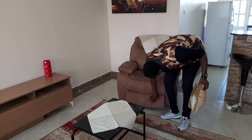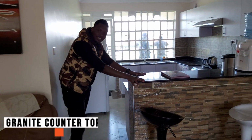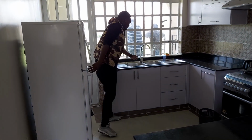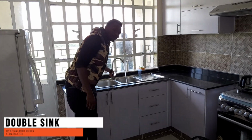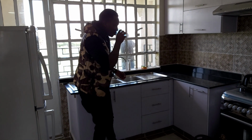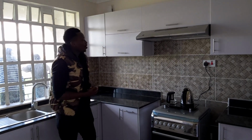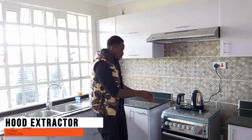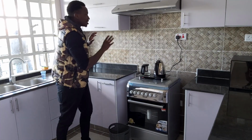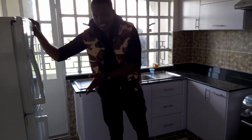There you go. Here, you have your granite countertop. It runs through the whole kitchen. As you see here, you also have your double sink. It has water from the borehole. So here you also have your electrical hood extractor. If you're cooking over here with your cooker, the steam and the fumes get extracted. Zinatupwa kule nje. Kuna zile sticky sticky ati zinapoma poma. Yeah, you can place here the fridge, as you can see.